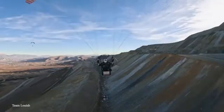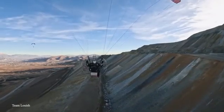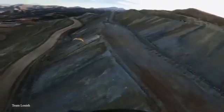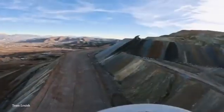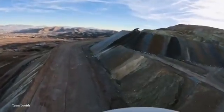There's no sign of it being emptied or operation stopping, though, as with increased demand for copper around the world, particularly with the push toward renewable energy and electrification, Bingham Canyon Mine remains a vital asset that the country will continue to rely on for many decades.